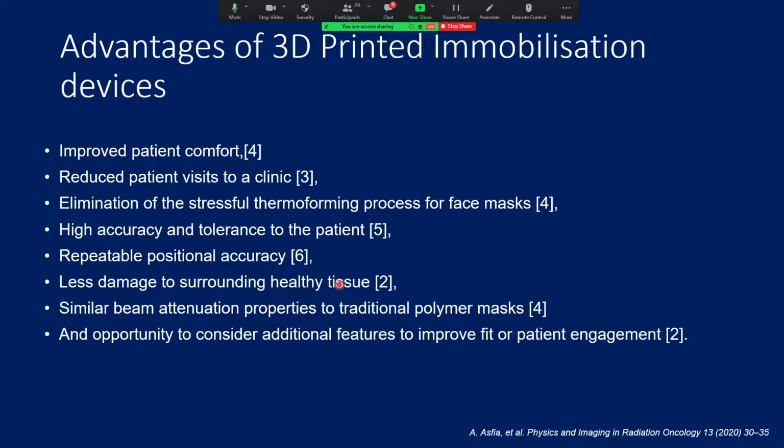Advantages of 3D printed immobilization device. I looked at the review article by Asfia et al. And they studied that improved patient comfort has been mentioned by 4 of the reviewed papers, and reduced patient visits to the clinic. 3 of them have said elimination of the stressful thermoforming process, making the mask that we do regularly, and 4 people have commented that that has eliminated.